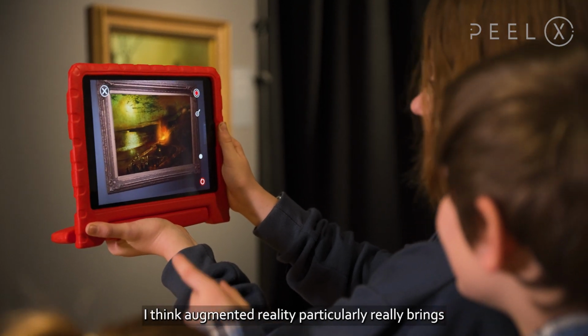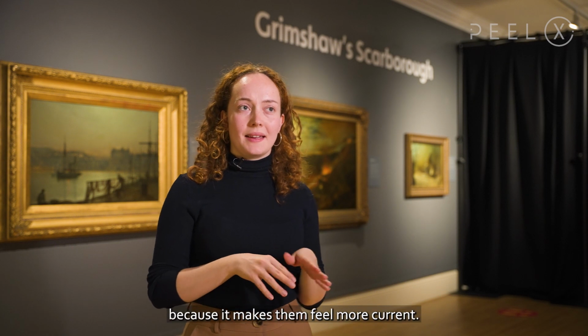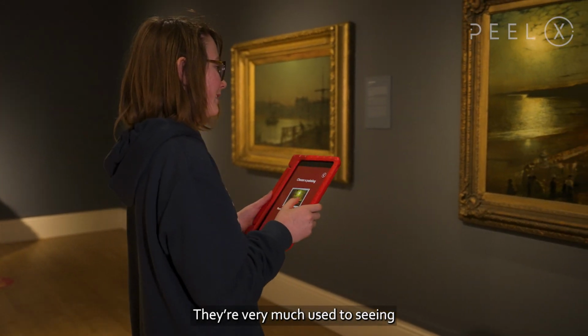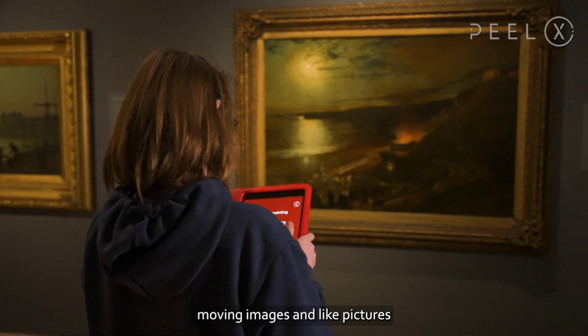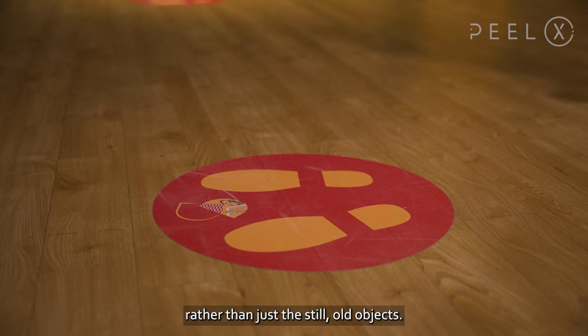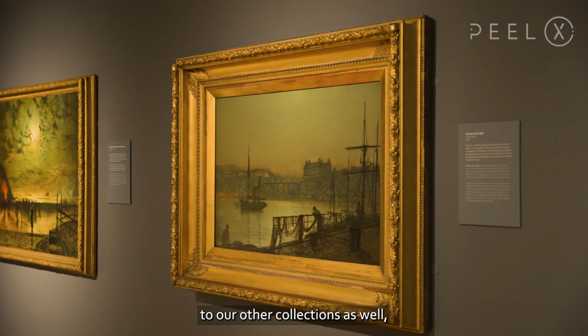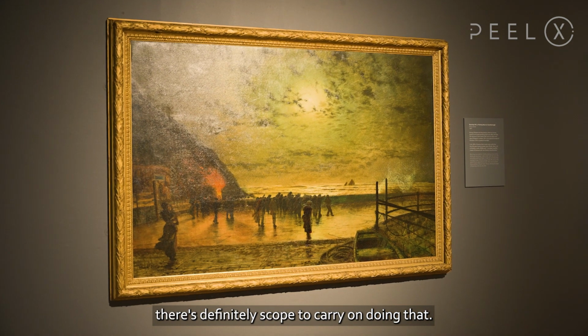I think augmented reality particularly really brings the paintings to life because it makes them feel more current. They're very much used to seeing moving images and pictures where things are actually happening rather than just the still old objects. So I think in terms of applying this to our other collections as well, there's definitely scope to carry on doing that.